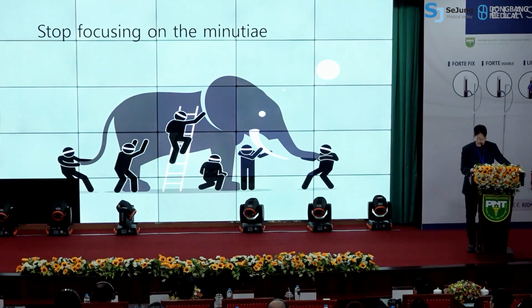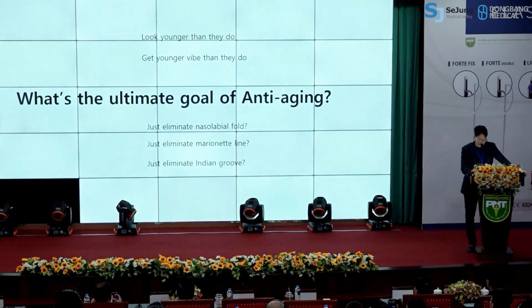Okay, this is in the same vein as what I mentioned at the beginning. If you focus too much on detail, just a line, just a fold, you can miss something big. Patients want to look younger, not just have some wrinkles disappear, but they say, I want to eliminate everything. Yes, we can do it. We can make it using a large amount of filler.